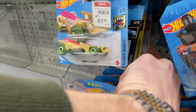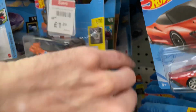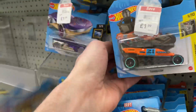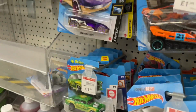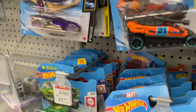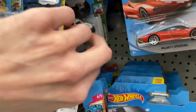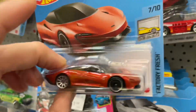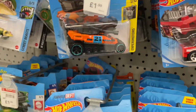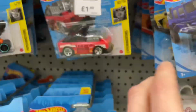Spiramitas, Mattel. Nice, baby. Yeah. Ooh. Short card in the Magnus. Urus, definitely gonna go for the Speedtail. Okay, not cheap in here, but you gotta take them while you can get them.